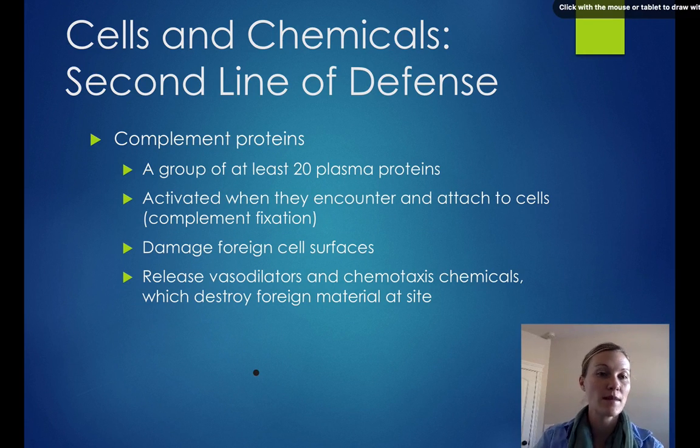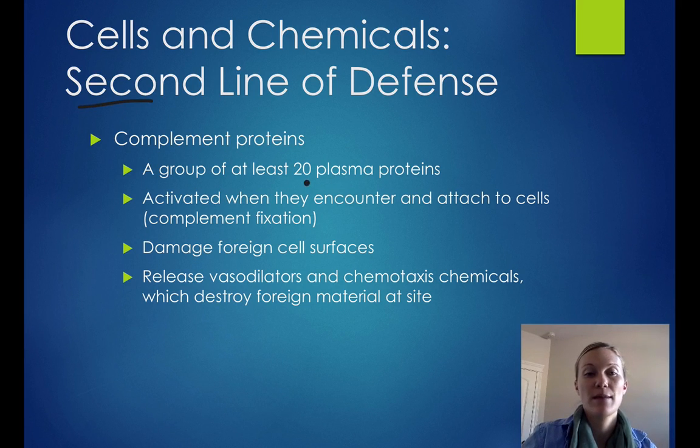They make it very difficult for them to continue their cell division. Then you have some complement proteins that are also part of the second line of defense. These are made up of at least 20 plasma proteins. When they're activated, they're going to encounter and attach to different cells. The purpose of these is that they help to damage the foreign material. They also release vasodilators and chemotaxis chemicals, which help to destroy foreign material as well.